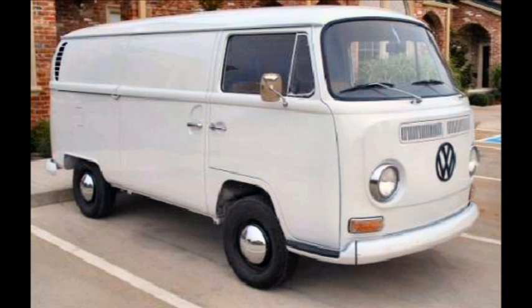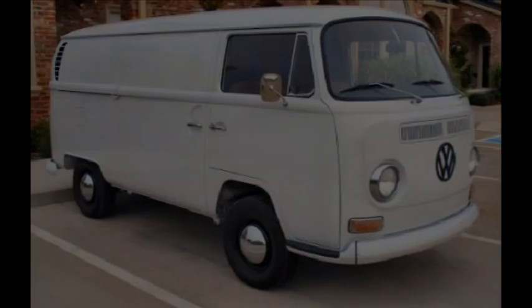And fond memories. It was the time of the hippies, of course, and the Volkswagens with the windows in it, the panel vans with the old Volkswagen Combis, were of course known as passion wagons. And I know the kids will be listening to this, so I'm not going to say too much, but I've got fond memories of this particular panel van.